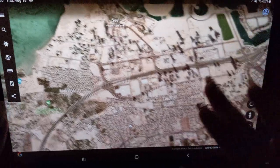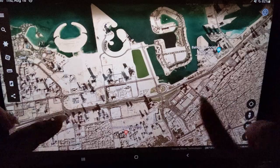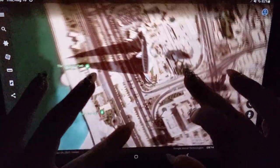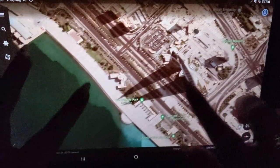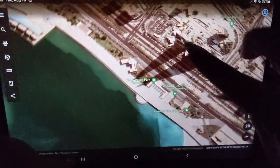So let's go look at the fancy part. You can see the shadows from all the big skyscrapers, huh? The most famous one is this one right here. This is their World Trade Center. It's a little double tower there. Anyway, you'll see pictures of it in the book I have. It's a really interestingly designed building.